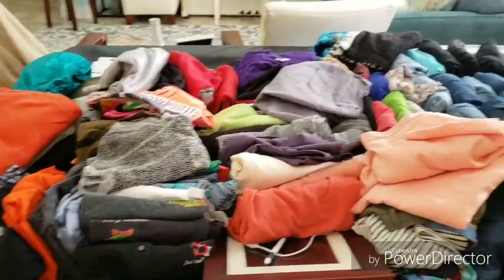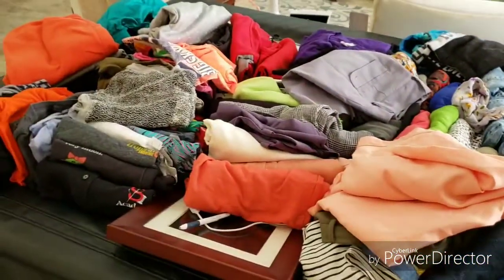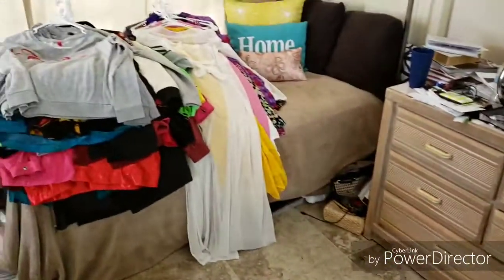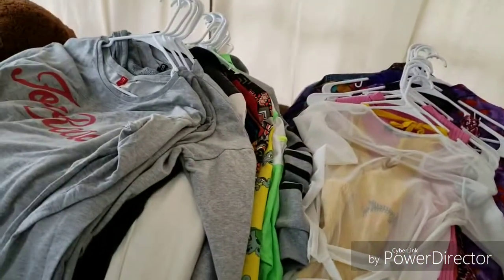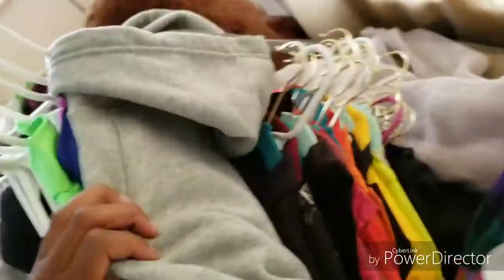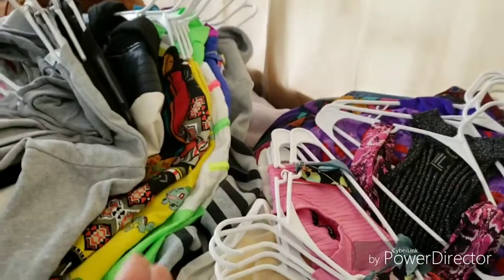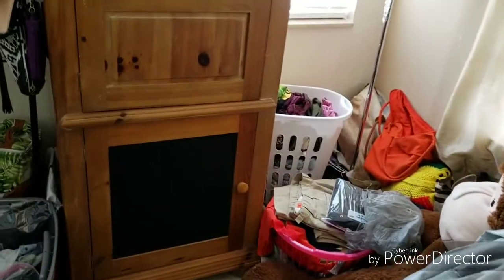So these are all my folded clothes, and then these are the hanging. Wow, that is just absolutely excessive. I honestly don't wear half of this stuff. And then I have more stuff over there in laundry. Obviously, that was worn. I just came back from vacation, so all this has to be washed.